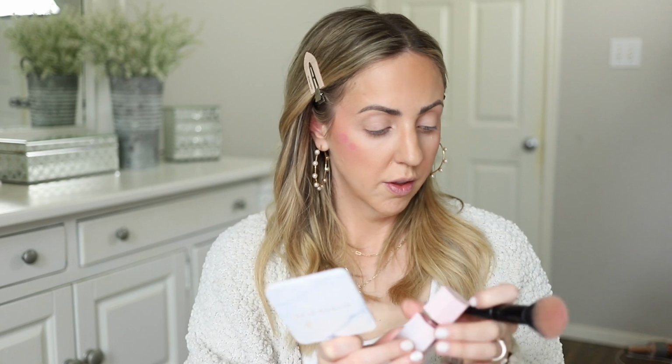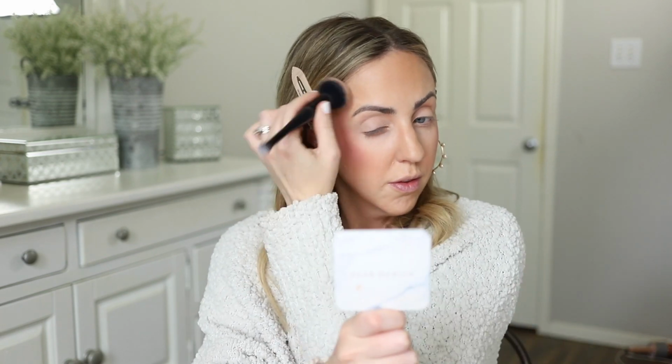They effortlessly tap in. They look beautiful. You can wear it over top of creams. And as we can see here now, it wears amazing over my powders. I'm so impressed. These are super beautiful. You definitely have to try these SheGlam blushes.